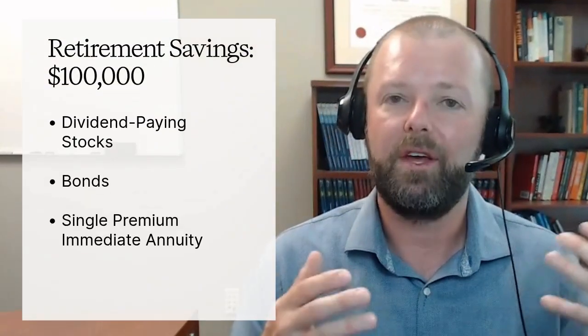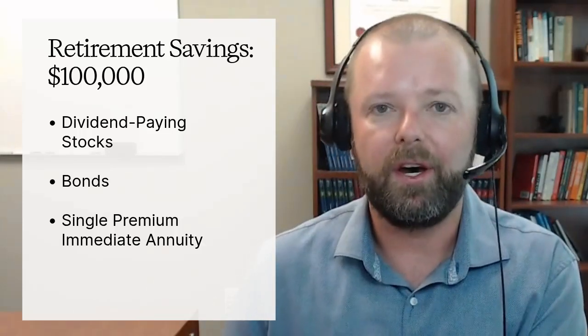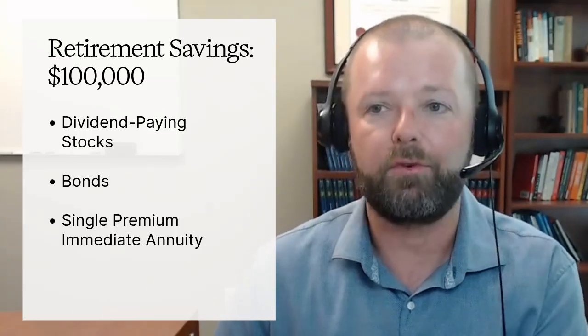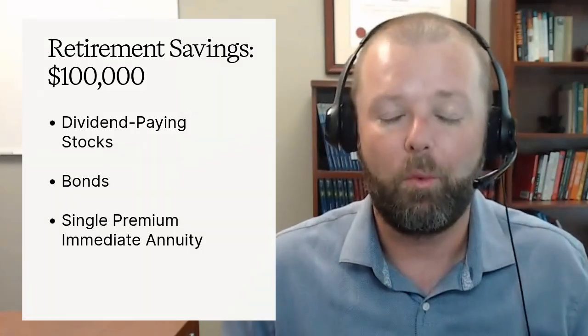So in the next section, let's compare a couple of different options. Let's take a look at, if we have $100,000 that we want to turn into retirement income, what are some ways to do that? We could invest in dividend paying stocks, we could invest in bonds, or we could explore how much we might get through a SPIA, a single premium income annuity, and then we'll talk about why there are differences.